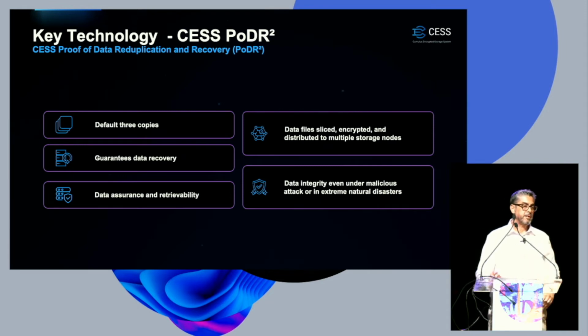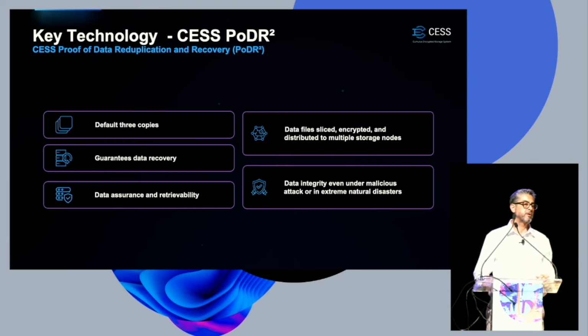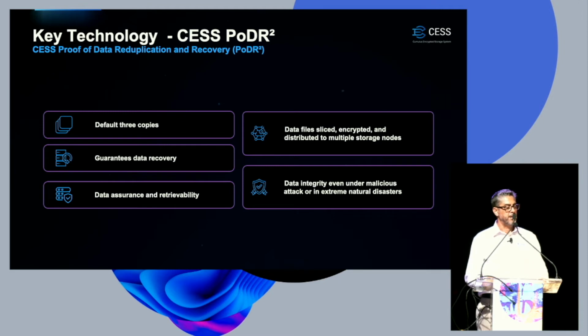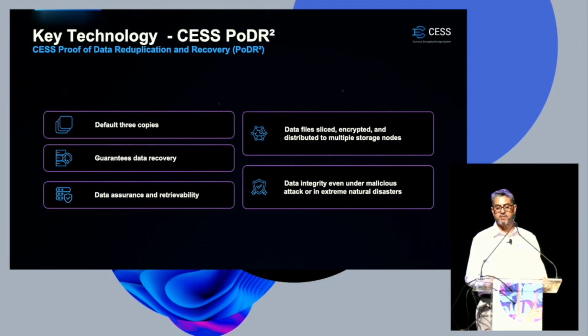So looking at some of the different mechanisms, like I mentioned, the proof of data deduplication and recovery. This is where that mechanism is making 3 copies by default. It could be more if customers want to pay for more. This is where the data is being sliced, encrypted, and distributed across multiple nodes. You have a high assurance of data integrity, even under malicious attack conditions, because you have 3 copies of everything distributed across the infrastructure, and it's constantly checking the integrity of the availability of those data segments.